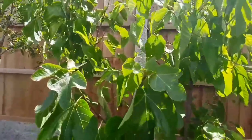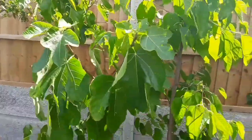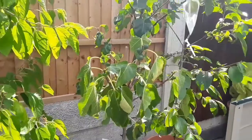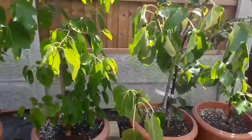Various fig trees here with embryo fruits. I'm not going to have fruits this year. This one's looking a bit the worse for wear. This is brown turkey. I think it needs a good watering, so I'll get on that in a minute.